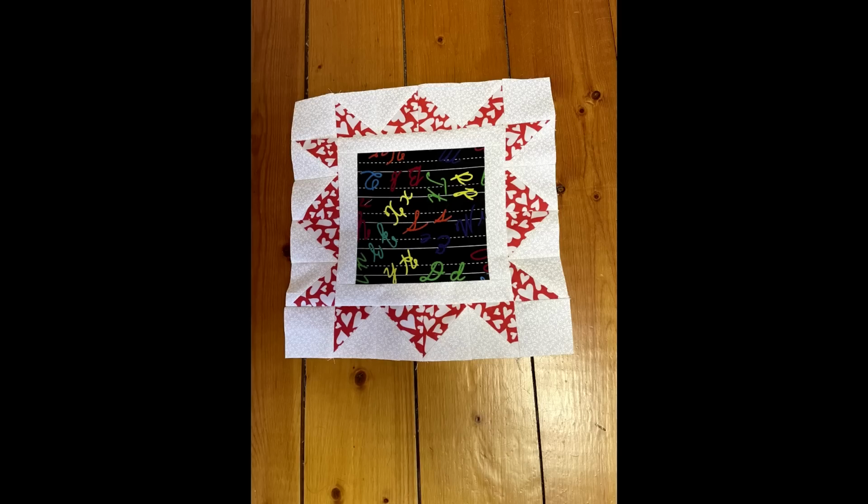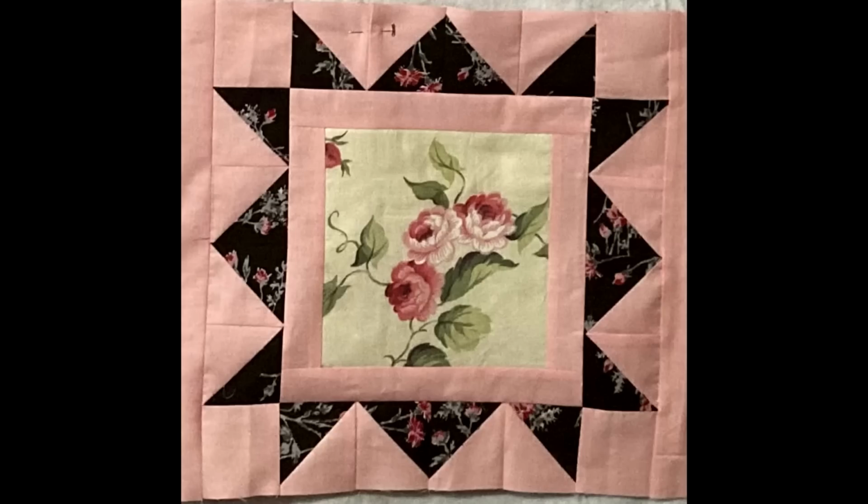I love it. Diana found another kind of school fabric. That's funny. They're back to back here. So it's like the paper with the script on it. That's super cool too. Donna's is working hers in a beautiful pink and black. Look at that fabric. And wait for it.